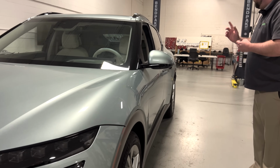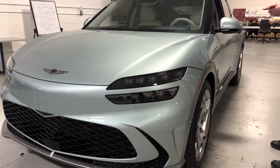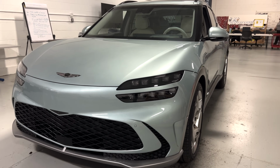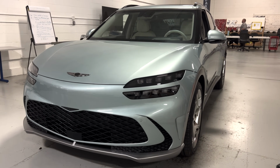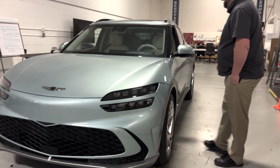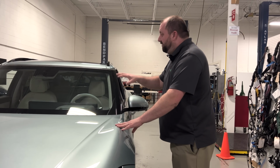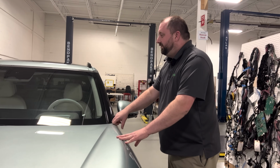At that price point, the overall vehicle size, the amount of creature comforts, the amount of trim and detail, I think that it is a very good value for what you would be paying for. Now, I have not torn down this vehicle, but I would be interested to find out exactly how much money they're putting into all those little features.